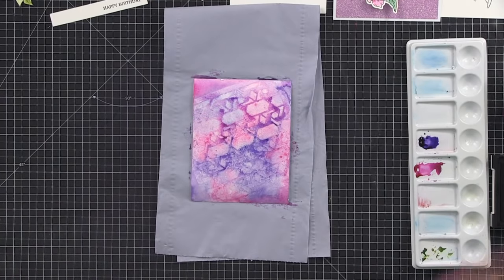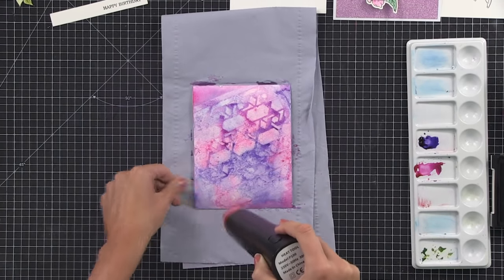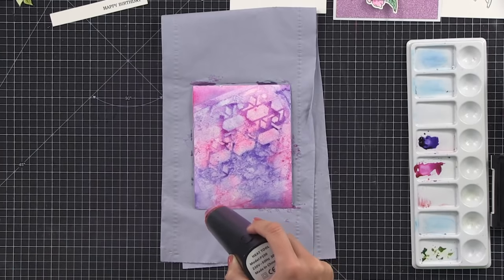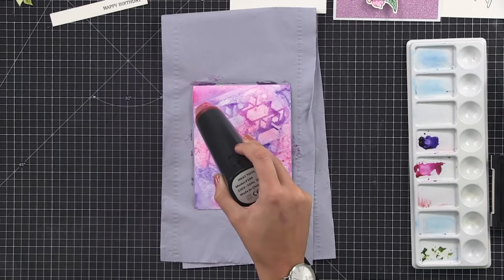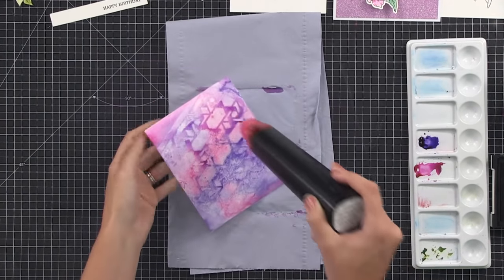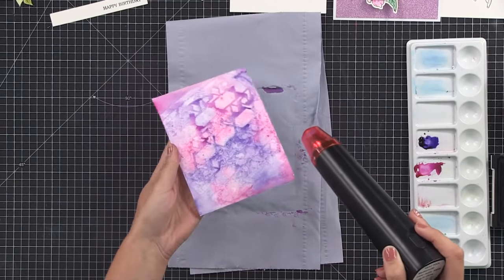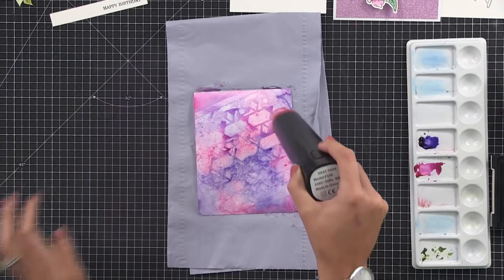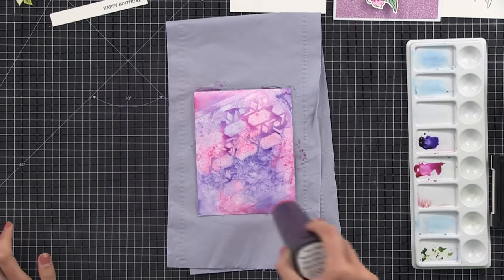So what we just did there was we just popped the stencil onto the wet cardstock and just let it do its thing. We didn't do anything fancy. So I'm just going to dry this off completely now so I know I'm happy with it. You can see the different style of background you get from popping the stencil onto something wet.